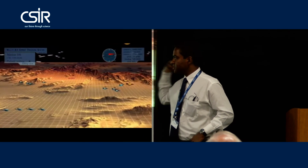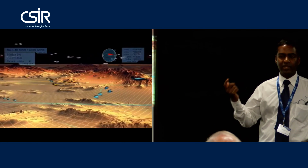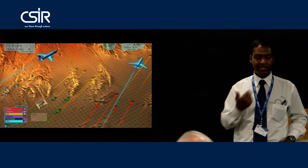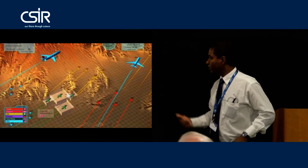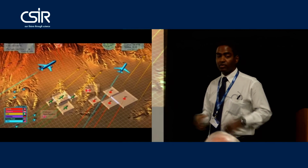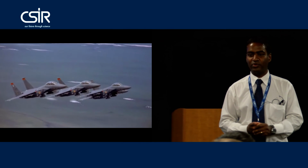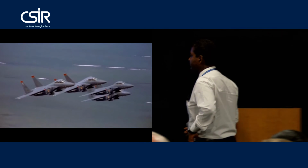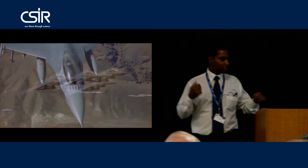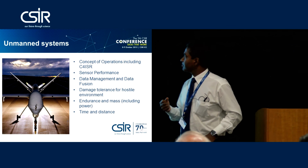Now think about inserting an unmanned system into an environment like this. You have to train for it. You have to simulate doctrine. You have to simulate tactics beforehand. You can't have an exercise like this and decide, okay, let's get it up into the air and let's decide then and there what we do with our UAV. So the challenge with UAVs is how we bring that into service.